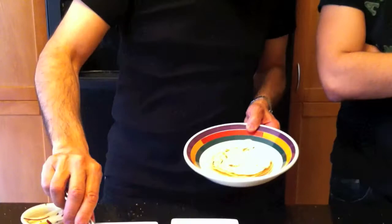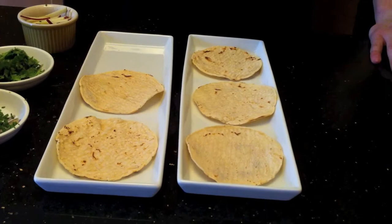Okay, so we're going to lay down our taco shells. John, have you ever had California tacos? You mentioned earlier that you've never been to California. Yeah, I have, even though I love this. Okay, well, fantastic. So we're going to lay down our taco shells right here.